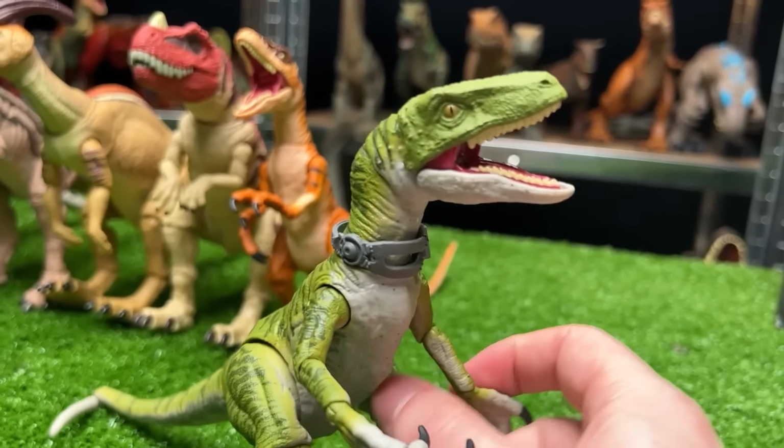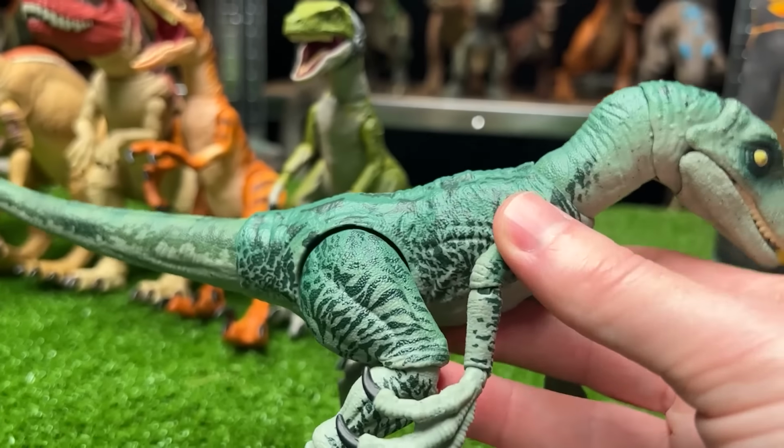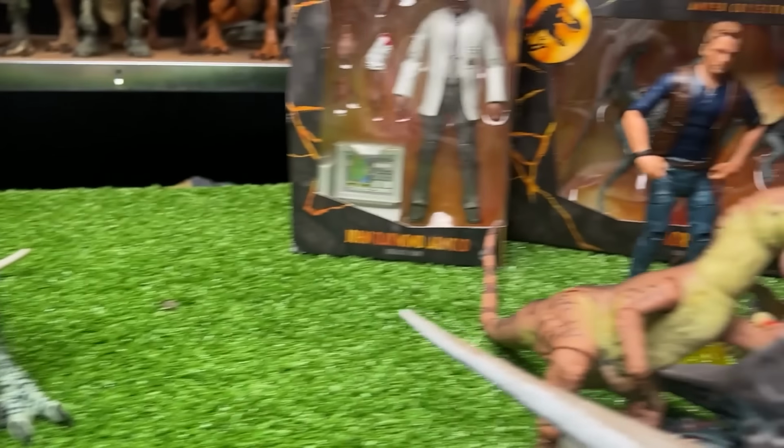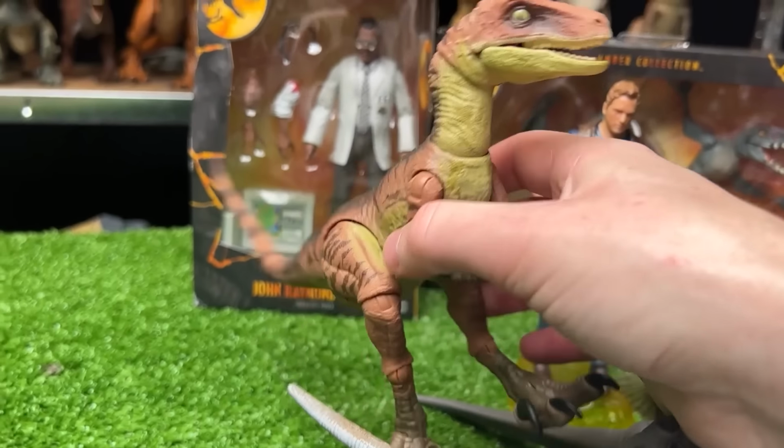And here is the next Velociraptor from the Amber collection. This is Velociraptor Delta. And the coloring on this figure is a bit different than the two that we've already seen. Those two are more like stripes on the back, but this one has more of like speckles on its back. It does have some striping as well. But this is a really cool blue-green color. So now let's put this Velociraptor in line and grab the next Amber collection Velociraptor, which is this one.